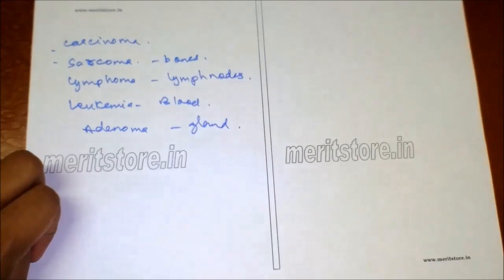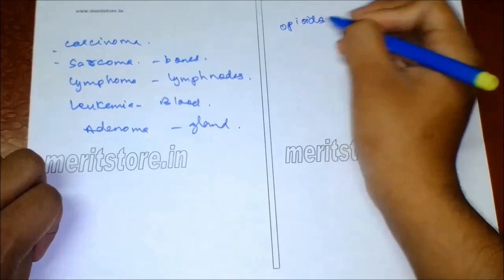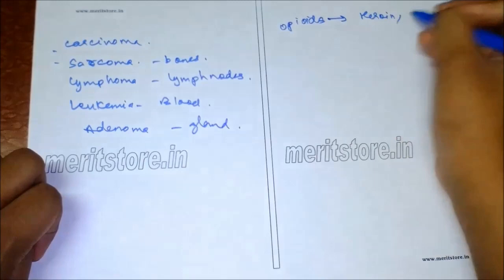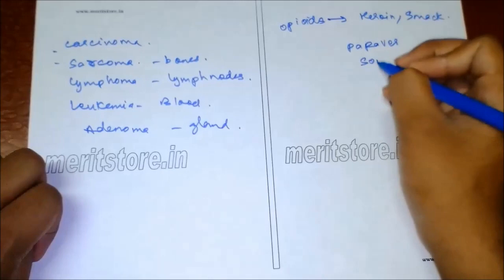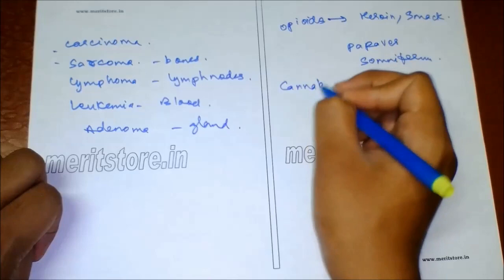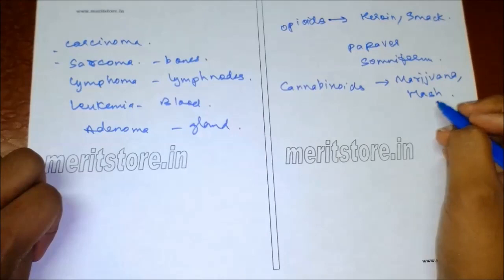There are different types of drugs and alcohol abuse. The drugs are opioids, common names heroin, smack, which are derived from the poppy plant or Papaver somniferum. And then there are cannabinoids, which are known as marijuana, hash, which are derived from Cannabis sativa.